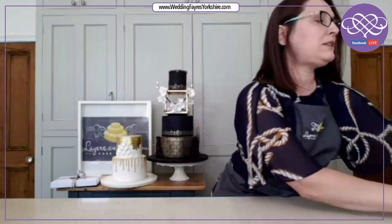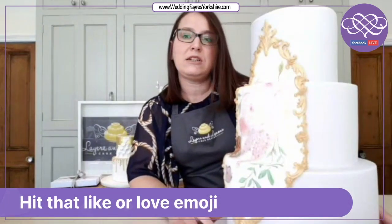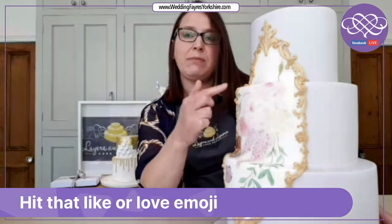I'm just going to show you some of the cakes I have with me today, and this will give you an idea of my style. The first one I want to show you, if I bring it in from the side, I like to call this my cascading frame cake. Just move it forward so you can see. This is actually hand painted on the front in this panel with cocoa butter, which sits really nicely on the sugar paste. So you can paint a cake as you can a piece of art, really, and have anything on there. And then it's got this beautiful Rococo hand-painted frame, painted in gold.